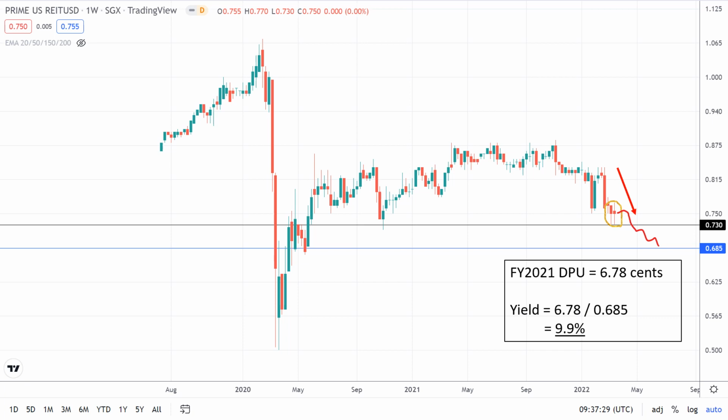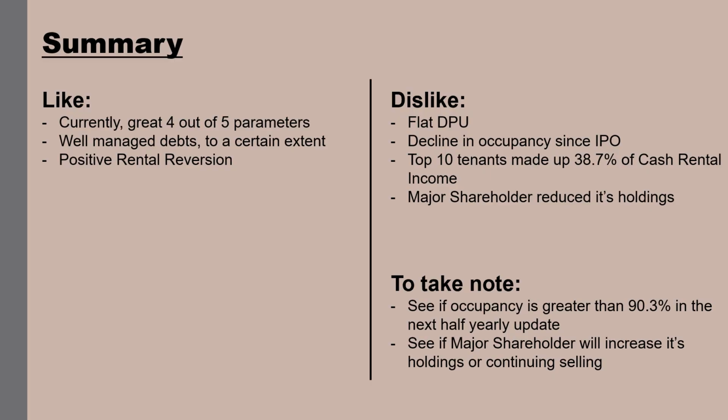Some of you might ask, since there is a strong resistance at 73 cents, why not we start collecting from here? The reason is because I have my eyes on another US office REIT, which I will be comparing to Prime US REIT in a while. To summarize, what I like, dislike, and things to take note about Prime REIT is shown below. Please pause the video here if you want to take some time to recap.